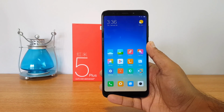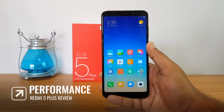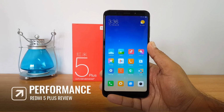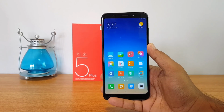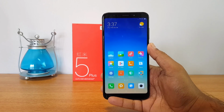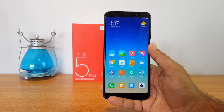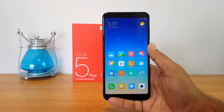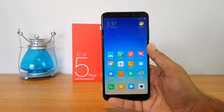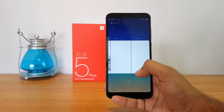So next up, let's talk about the performance. Xiaomi has used the tried and tested Snapdragon 625 once again on the Redmi 5 Plus. It has been quite a while Xiaomi has been using the Snapdragon 625. So it's high time Xiaomi moved from Snapdragon 625 to either Snapdragon 630 or 636, which has also been launched. Neither of these chipsets are featured on the Redmi 5 Plus. Instead it is the older 625 version.